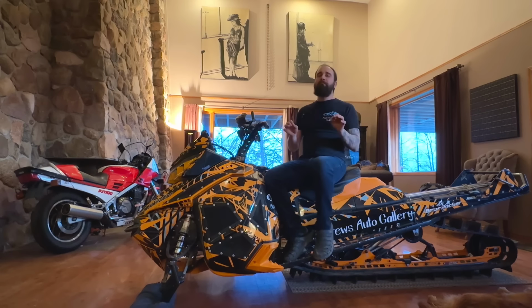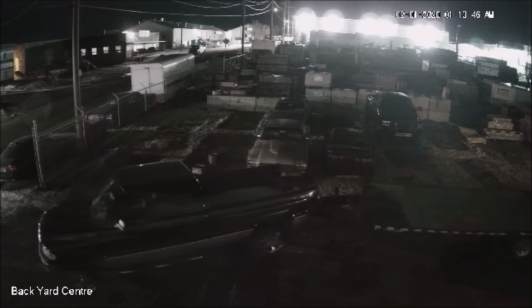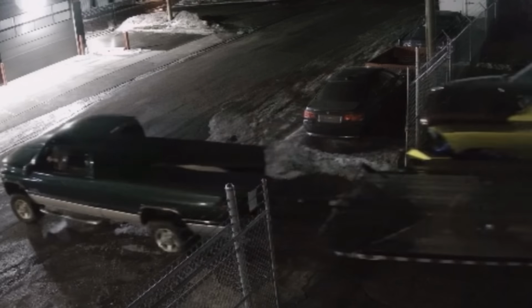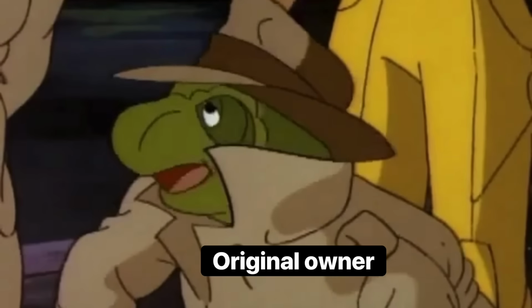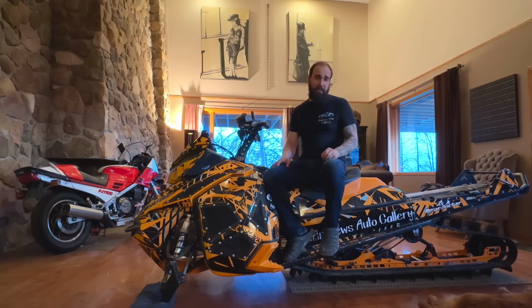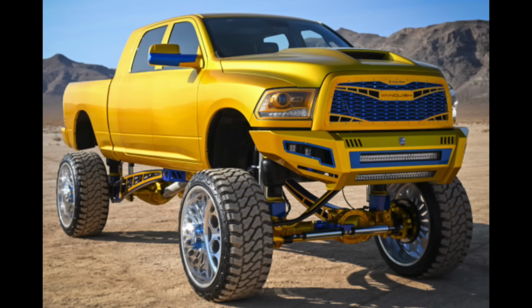Then one early morning, the gated compound where the gold truck was being held was broken into, and you can see a Dodge truck with a flat deck trailer backed into the compound. A few moments later, you can see that same Dodge truck cruise out of the compound with the gold truck strapped onto the back. That nasty person took my gold machine. The next morning, the staff showed up, saw the fence broken, and then looked into the yard, and the gold truck, which is pretty hard to miss, was missing.